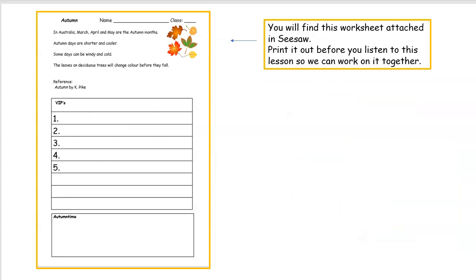You will find this worksheet attached in Seesaw. Print it out before you listen to this lesson. Then we can work on it together. Let's look at it now.